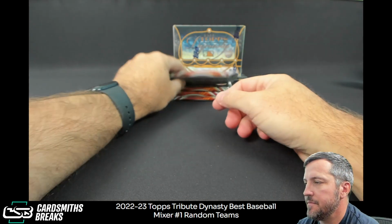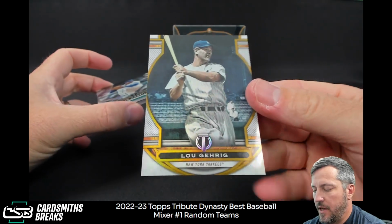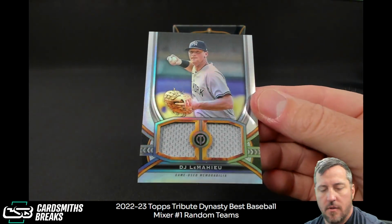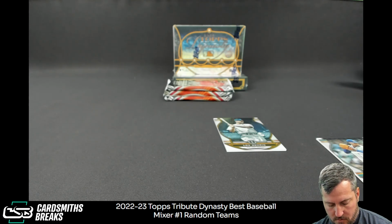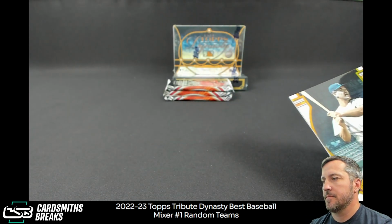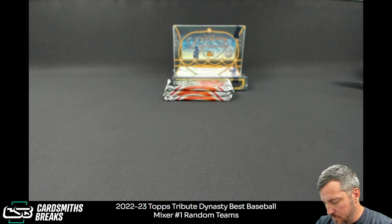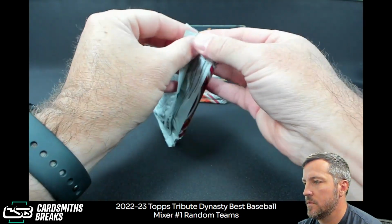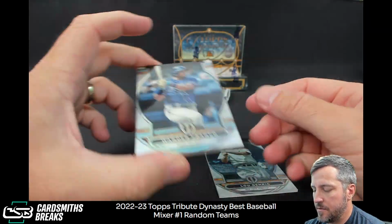89. Yeah. Castillo. Lou Gehrig, number to 75. Philly Man Sports Cards, that's cool. And DJ LeMahieu, dual relic, to $199. Wander, another Lou Gehrig base.